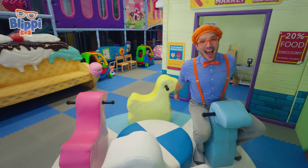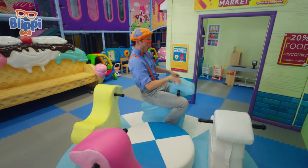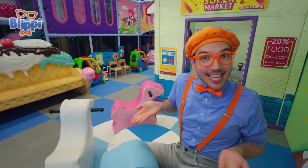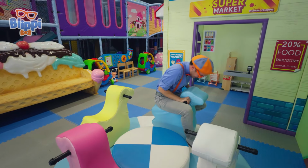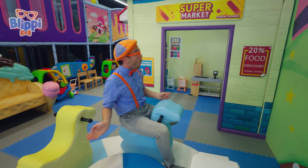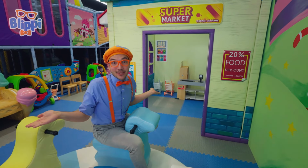Woohoo! Look at me go! Whoa! Check it out! I'm riding a blue baby chick! It's made out of marshmallow! Whoa! Ooh, thanks for the ride! Look at where we are! Whoa, we're here at the supermarket! I bet there's some tasty food inside! Come on, let's go check it out!